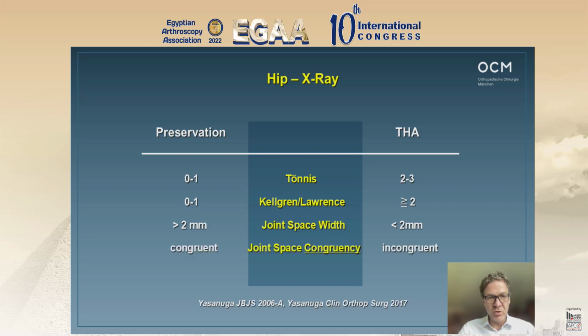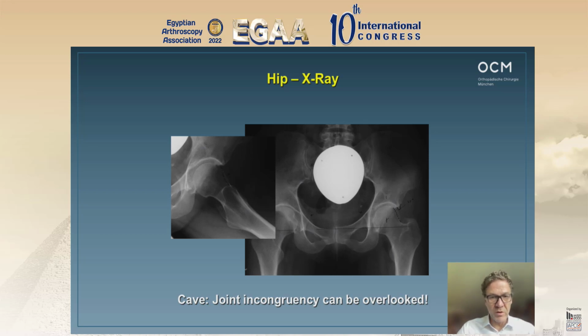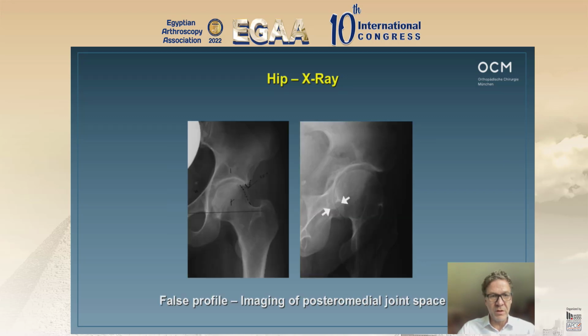From my experience, joint congruency is the more important factor. If the joint is incongruent, the results are less favorable, and this has also been shown for rotational acetabular osteotomy by Japanese colleagues. However, incongruency can be easily overlooked. You need to look carefully. From this case, you would say the joint space looks good and congruent. However, when you do additional radiographs, such as the false profile view here in this case, you notice that the posterior medial joint space is significantly reduced, and this hip joint is not good enough anymore for preservation surgery.